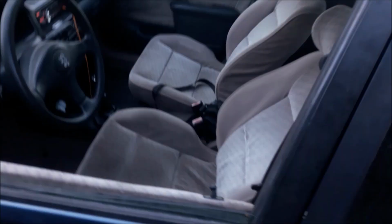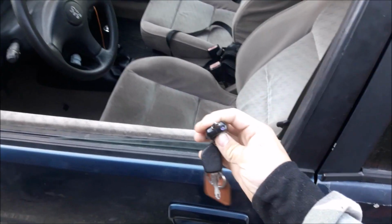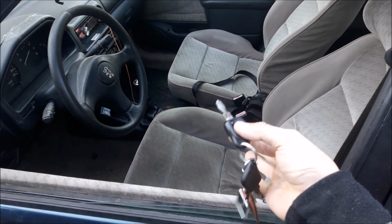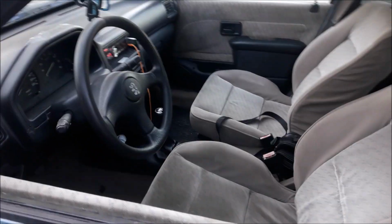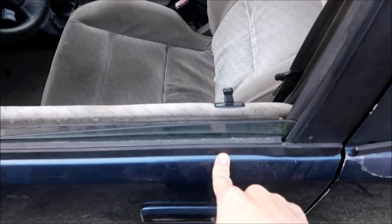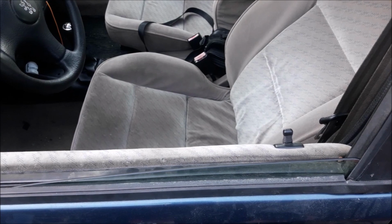Yeah, the central locking of the car just broke. I don't know. It locks itself, but then it unlocks itself. And this door does not lock all the way in, like if I lock it with the thing, you see.